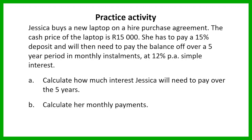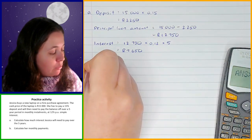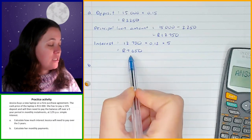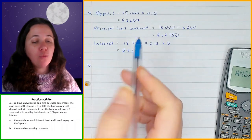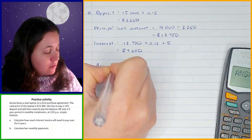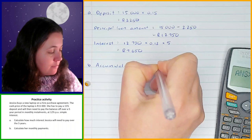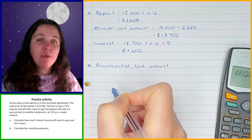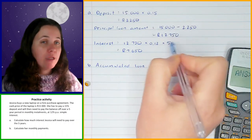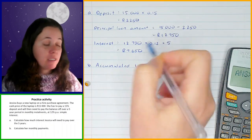Okay, you should be done with that by now, so let's go through question B. So for question B, we're working out her monthly payments. So now we already know the interest, we know the principal loan amount, so we need to first work out the accumulated loan amount. Because the monthly payments are worked out based on the accumulated loan amount by taking the principal loan amount, the amount that she owed after she paid the deposit, and adding the interest.